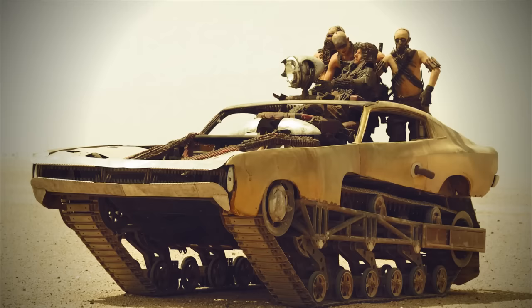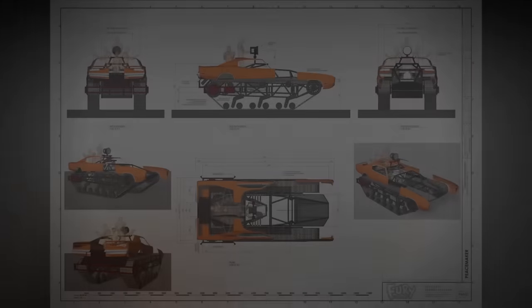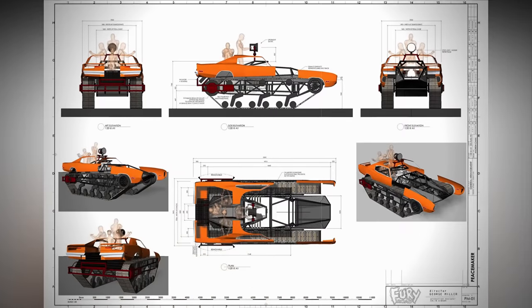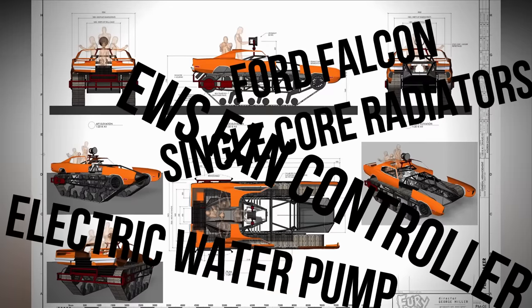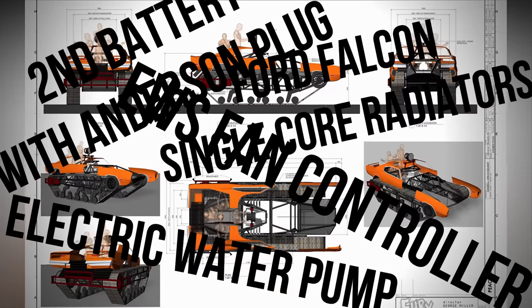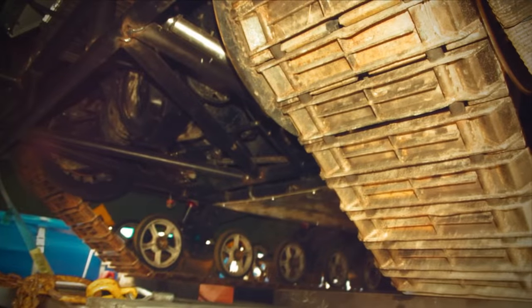Once the vehicle made it to Namibia for filming, the motor had to be replaced once more, this time with a smaller 502 Chevy engine. A wide array of new equipment was installed just to keep this vehicle going. A new electric water pump, Ford Falcon single core radiators, EWS water pump fan controller, a secondary battery with Anderson plug. Regardless, this vehicle's tracks would last only a month before they broke.